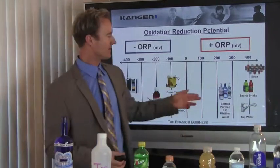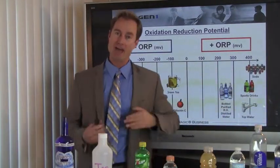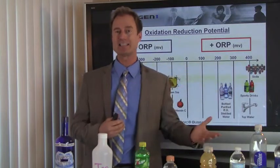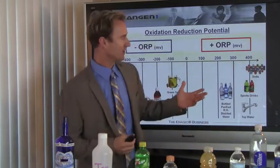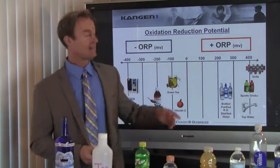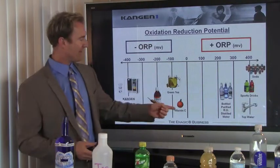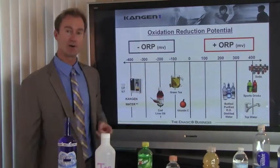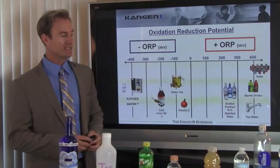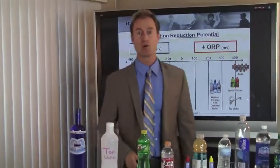Okay, so here we have bottled water, tap water, sport drinks, sodas. The higher the number, the more oxidizing effect it has on your body. So you can imagine battery acid is probably around a positive 700. Now, anything negative is decreasing oxidation. So here we have vitamin C, green tea, cod liver oil, and we're actually going to take a look at these beverages here in front of us to see where they are in antioxidant quality.